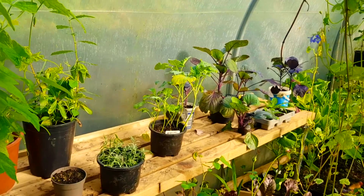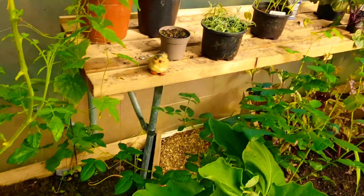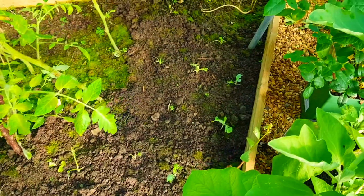The broccoli there is getting really big. I need to put it in the polytunnel. I've sown all these, put all these brassicas in here. Look at this.